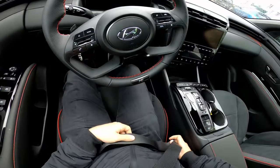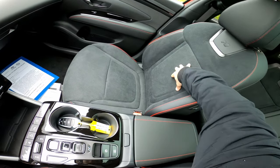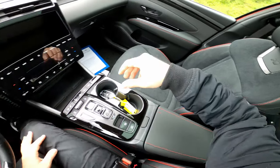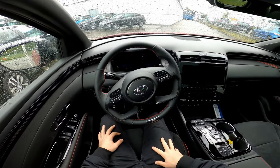Let me put on the seat belt. Also the seats are super wide and nice and very comfortable. I drove the car before and it's incredibly comfortable on those seats. And also you have this side support that holds you really, really well. Press the brake, press the start engine button.